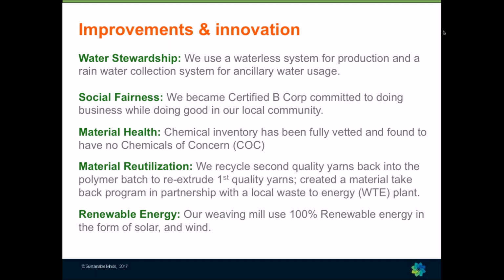Social fairness. And we became a certified B Corp with the understanding that we could do business while doing good in our local community. We gave our full chemical inventory to have it vetted and was found to have no chemicals of concern. We looked at material utilization, and we were already recycling second quality yarns back into our polymer batch to create first quality yarns. We created a material take-back program in partnership with a waste and energy plant right out here in Long Island. And then as it relates to renewable energy, our weaving mill is 100% renewable through solar and wind. So we found that we were well ahead of the curve.